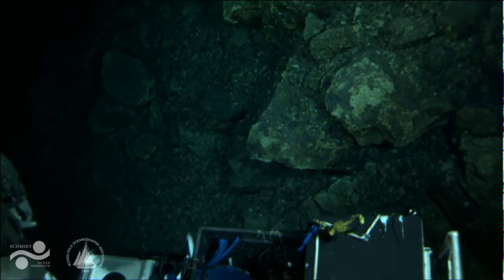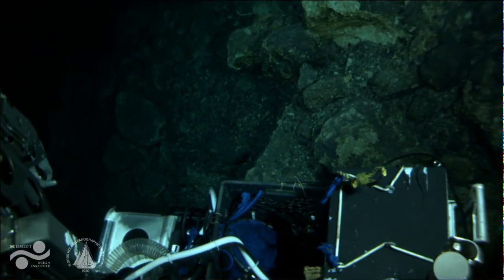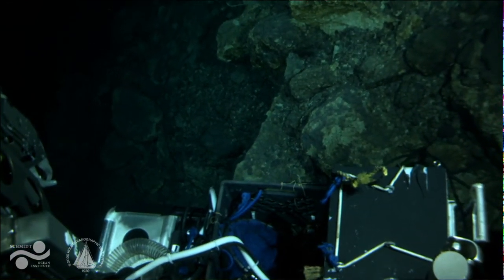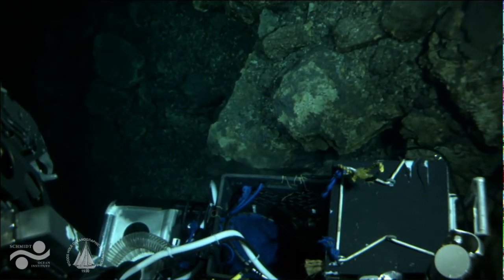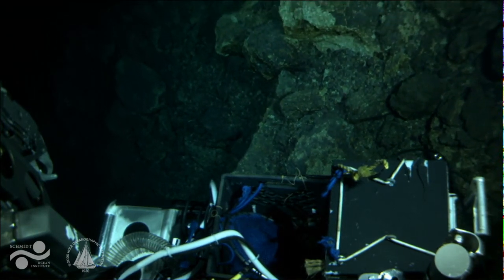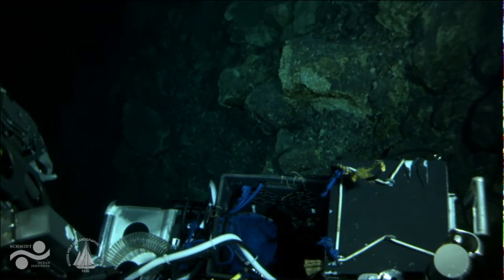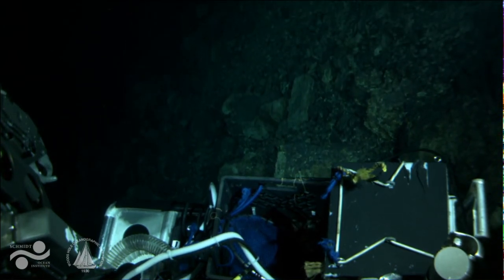Okay, we're getting to the end of our dive now. We had planned to show you the big orifice at the top of the field. We saw it briefly from a side view, but it didn't end quite the way we wanted, so what we're going to do now is come up the south side of the spire instead.